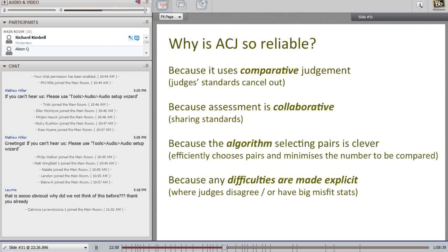It's reliable because the algorithm is clever, the algorithm that's selecting the pairs, and it minimizes the number to be compared. So for example, in 2009, we had to have 17 rounds of judging to stabilize the rank. Well, as the algorithm has been refined more and more since then, it's now not necessary to go beyond 11 rounds to get that kind of stabilizing.